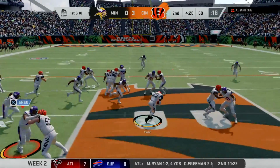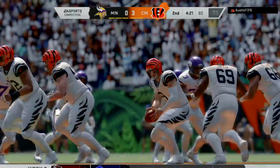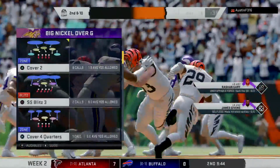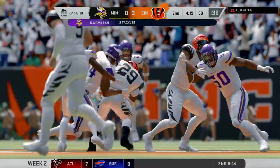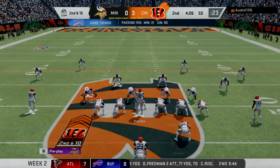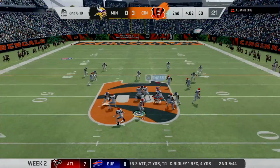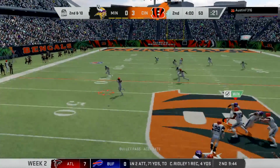This is Hunt. Looking for a seam but finding none. He'll get back to the line of scrimmage, and that's it. No gain on the play there, 2nd down. So after the run for no gain, here's 2nd and 10. From midfield now, here's Trubisky.